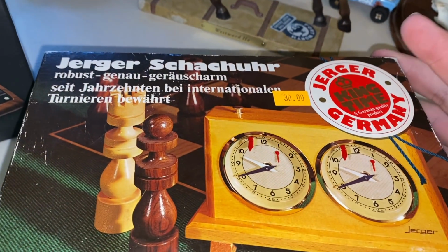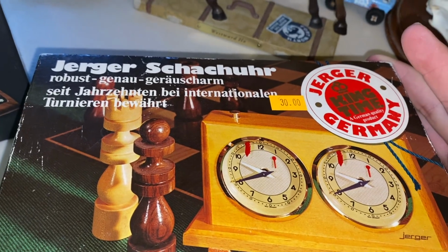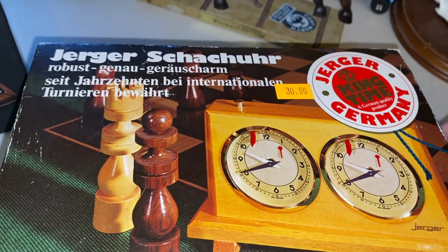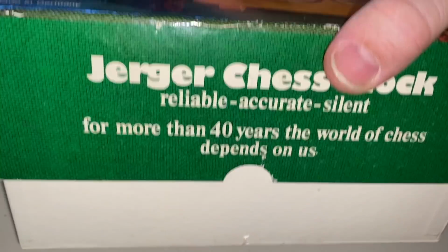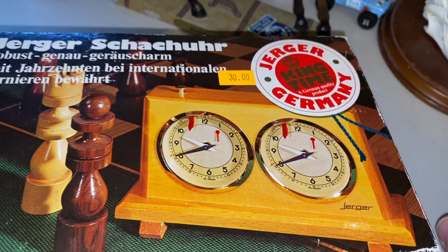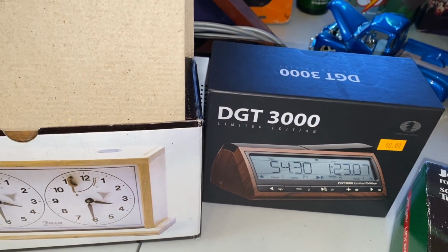And then the Jürger Schachauer. You want to say that again? Jürger Schachauer. I don't know. $30. We paid $15. And this, again, made in Germany. This one, well, I'm not going to take it out. It looks just like that, and it's in beautiful condition. And it will sell, again, $125. So keep an eye out for those old chess clocks. They do quite well.